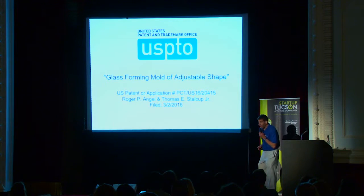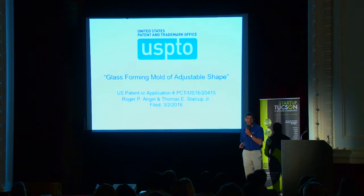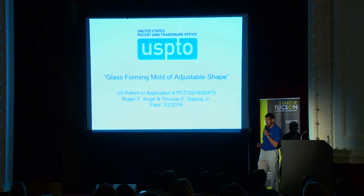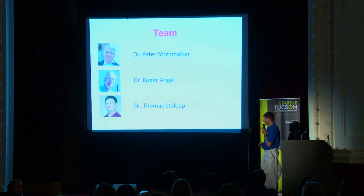So, as Michael mentioned, our technology is patented by Dr. Roger Angel and Dr. Thomas Stalcup, and I'm pleased to say that Dr. Stalcup is here tonight to see our presentation. Both these gentlemen, as well as Dr. Peter Strittmatter, are part of our REhnu team. The three of the gentlemen combined have over 75 years of experience in shaping and forming glass. And many of you probably know that Dr. Roger Angel, in 1980, started the Mirror Lab. So a very, very highly technical team with very unique technology that's been generated at REhnu.